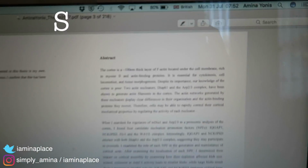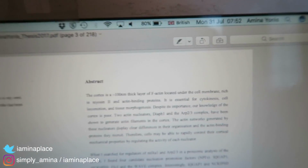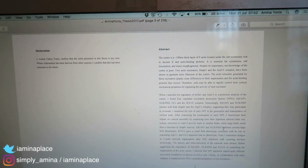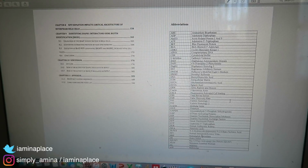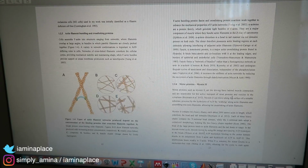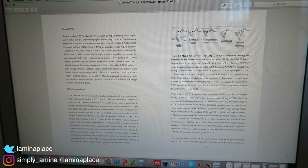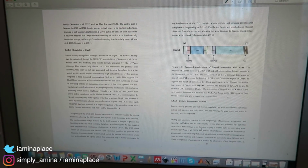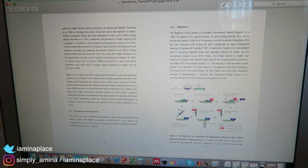So today is Monday, the 31st of July at 7 a.m. I'm awake early, so I'm checking over my thesis, making sure that everything is looking good and spelling is fine, and that everything's in the right page order, like, for example, the images and the legend are in the same place on the same page.